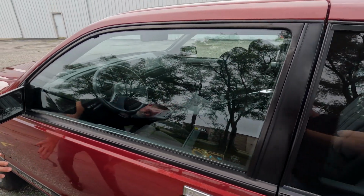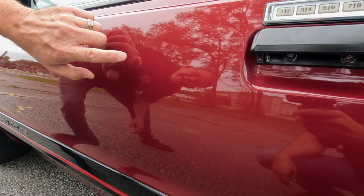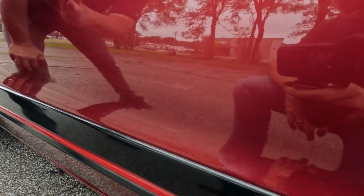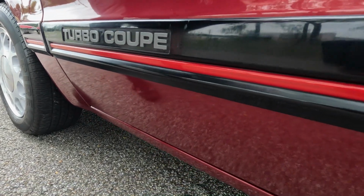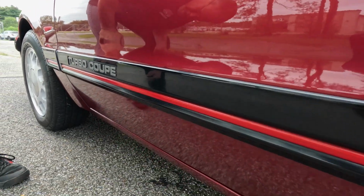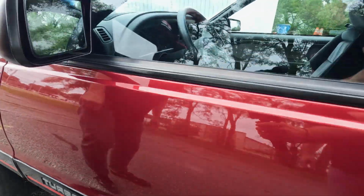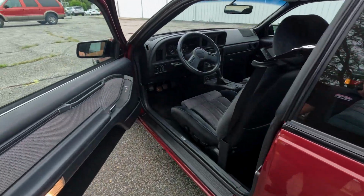Coming to the driver's side door, there's one very light, minor ding right there. Just very minor. Yeah, that could be taken out with a paintless dent repair. And there's one very small chip right there. Am I missing anything? I don't believe so. Other than that, so we found 2-3 flaws on the car so far, very, very minor.